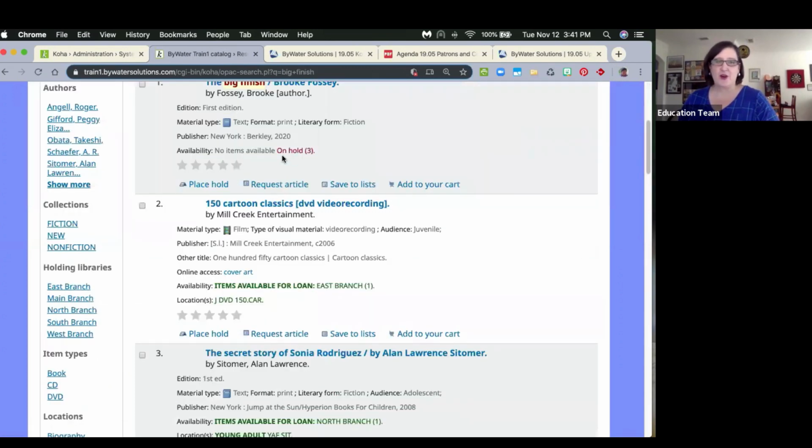It now shows on hold. So again, really nice functionality here. And I agree with George. This has been a long time coming. This should have been one of those first things that was done because it's such a big deal for libraries. So it now says on hold instead of available. So yay.